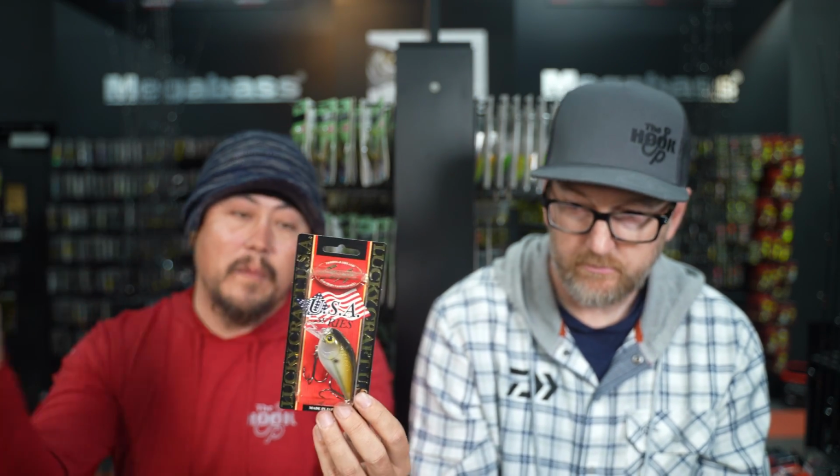The Lucky Craft is super aggressive. It's got a really wide wobble to it, but it's got a bigger profile. So I'm not really looking to get it deeper. I just want that bigger profile and more water push. But it is silent. There's no noise, but you feel that thing thumping on your rod. Even though it's not that big of a bait, it's got five-eighths of an ounce, right? It thumps hard. Yeah, absolutely. And it's a good one.